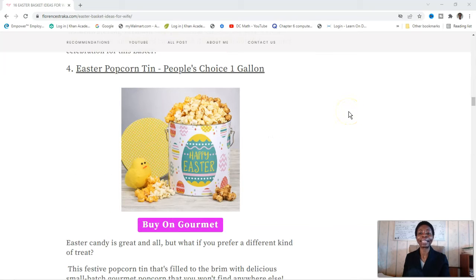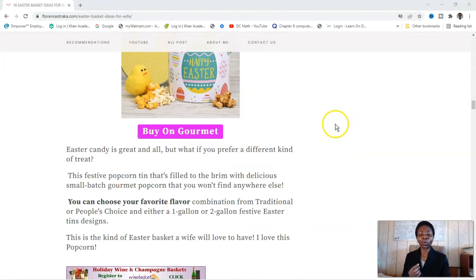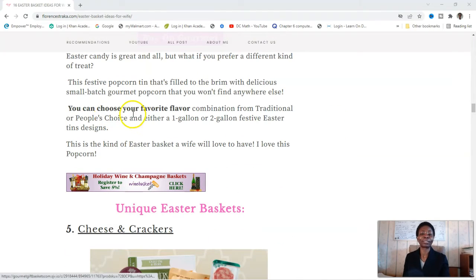You also have an Easter popcorn tin. This is people's choice, and it comprises different kinds of popcorn. This is something you can give and your wife can enjoy sitting, watching TV or doing something in the house. And this is a really good gift for a wife. You can choose from different flavor combinations, from traditional or people's choice, and it comes in either a gallon or 2 gallons. And this is a festive Easter item designed as a gift for a wife.